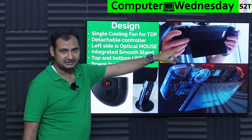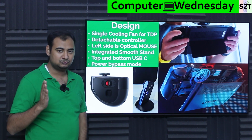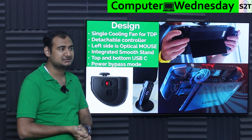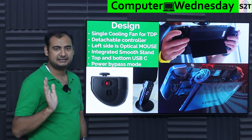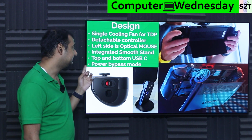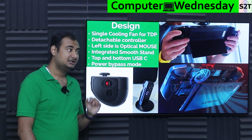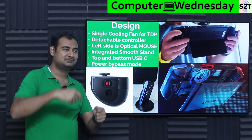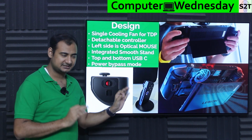So it does have an integrated stand, and this stand has a smooth section, meaning it's not going tuk, tuk, tuk, tuk in big steps. It has enough smoothness that it is actually useful. Really good, as in it's not the cheapest stand they could think of. It's like somebody put thought into it. And it also has top and bottom USB-C. It really does not have that awkward issue where the Steam Deck only has one on top. So really thoughtful design went into it.